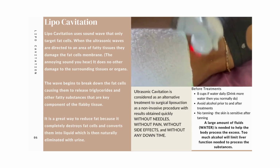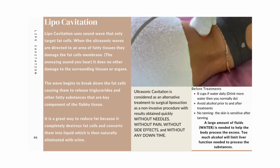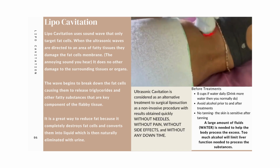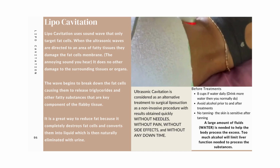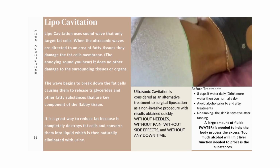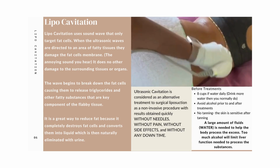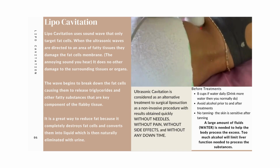All right, let's get into lipo cavitation. Lipo cavitation uses ultrasound waves to target the fat cells only. When the waves are directed to that fatty area, they damage the fat cell membrane. If you've ever gotten body contouring or body sculpting done with lipo cavitation, it is that annoying sound that you hear in your ears.